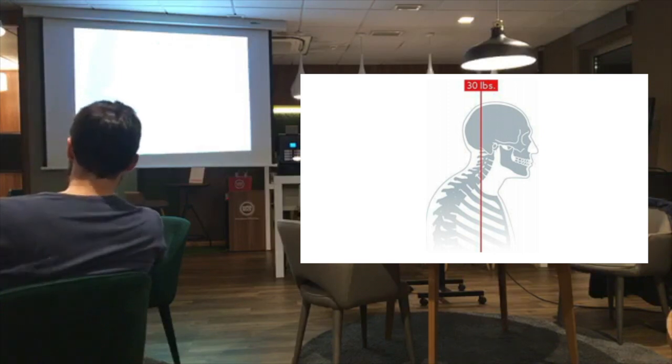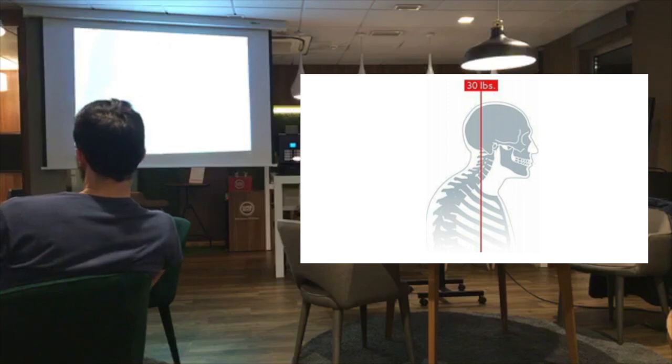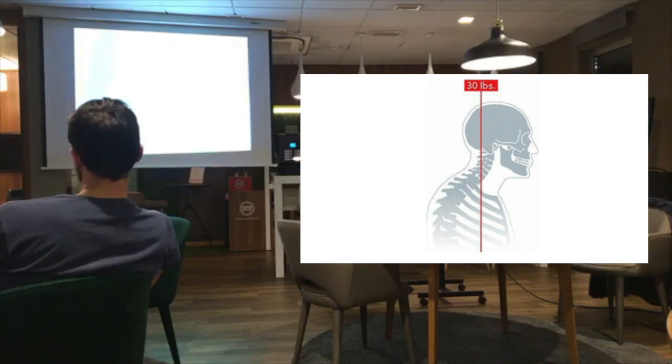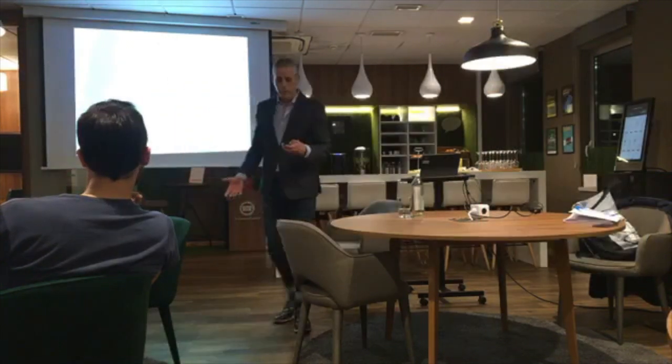It's these muscles here that are pulling the neck up, the head up. It's like a bowling ball here. Try to put a bowling ball around your neck and walk the whole day with the bowling ball hanging here. It's the same thing, okay?